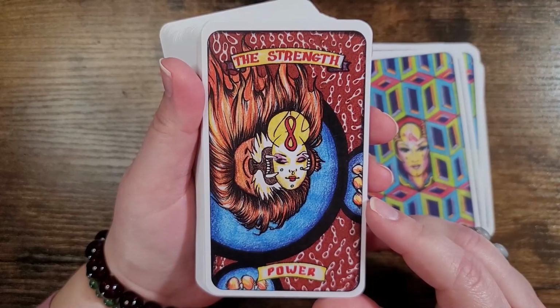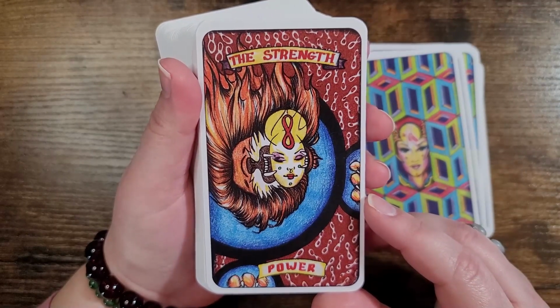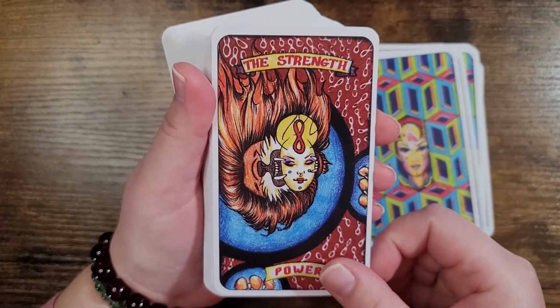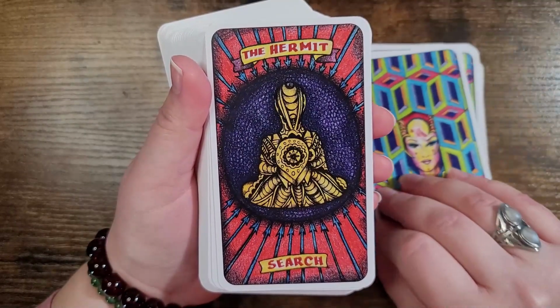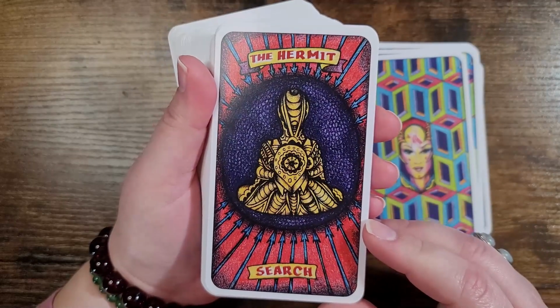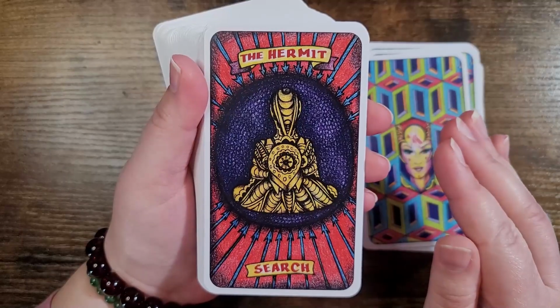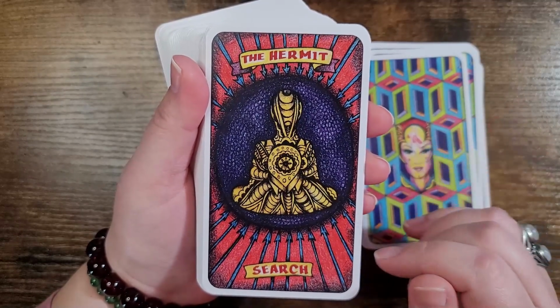I kind of enjoy the fact that the eyes are closed in the cards. I know a lot of you don't like faces or realistic faces in your cards. So this might be a good choice for you if you want to dabble into having some faces without having them look up at you.